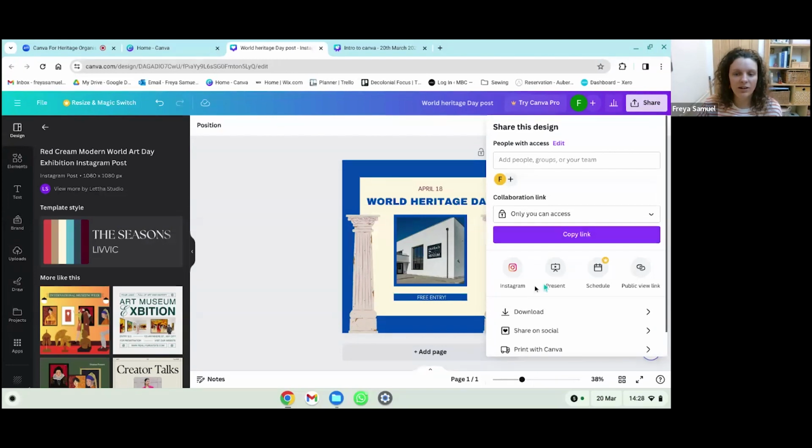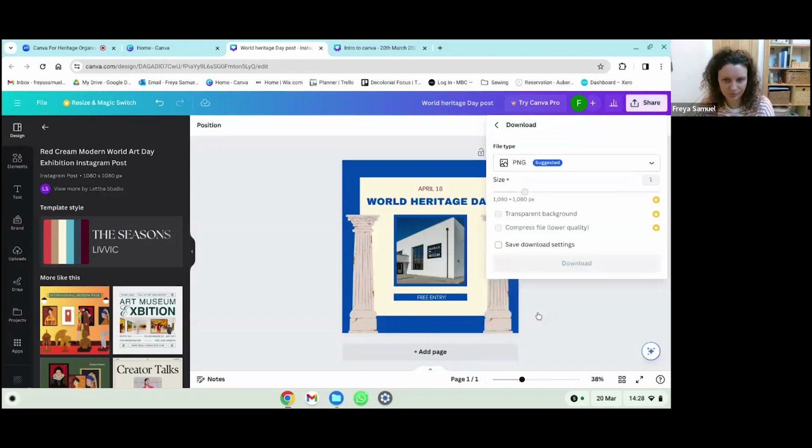One way to do it is to link up Instagram directly with Canva. If you click through that, you can log into your Instagram. You have to accept various different permissions, but you can schedule using Pro and basically post straight to your social media pages from Canva, which is pretty handy. But if you just wanted to grab this as an ordinary image, we'll click download.